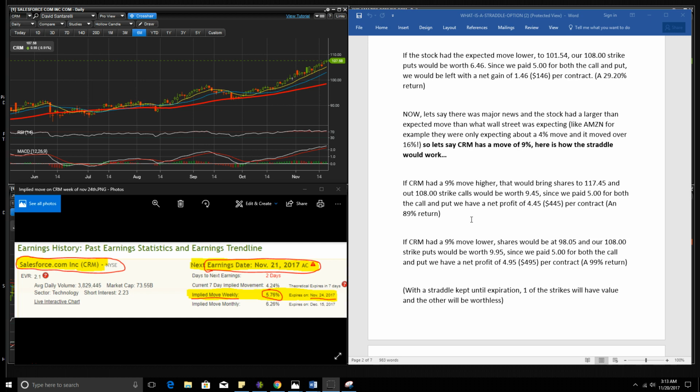So let's say in this example that Salesforce CRM has a move of 9%. Here is how the straddle would work. So if CRM had a 9% move higher, that would bring shares to 117.45. And our 108 strike calls would be worth $9.45. Since we paid $5 for both the call and put, we have a net profit of $4.45, which is $445 per contract. That's an 89% return.